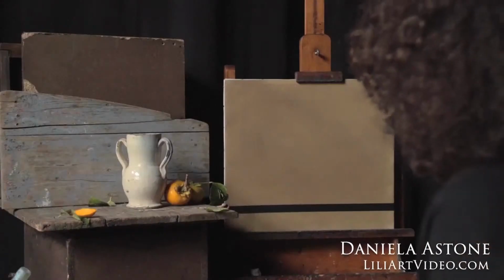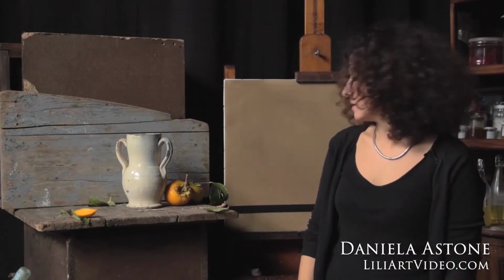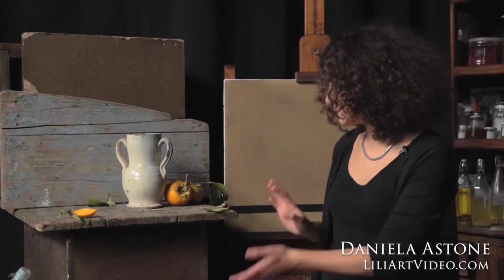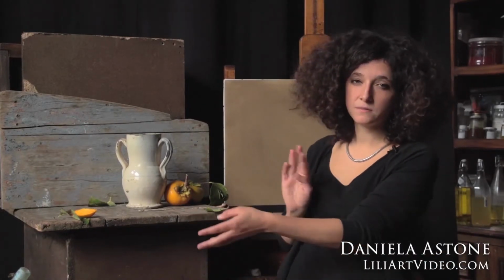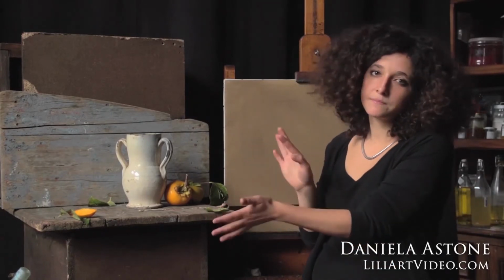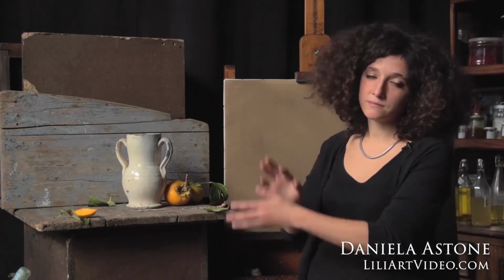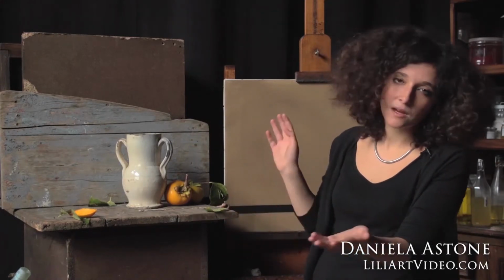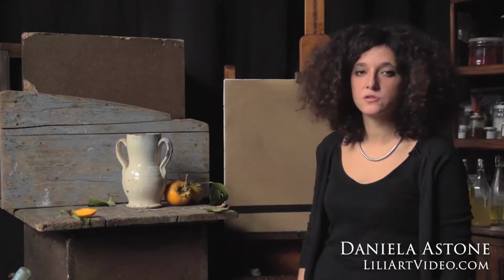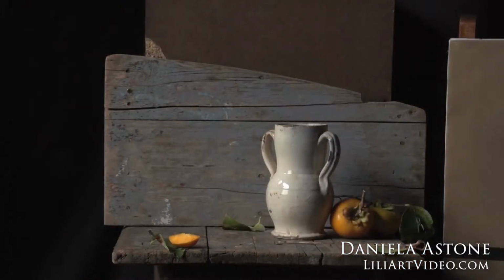Yep. I think that we're close to the setup that I'm going to paint, and I want to keep it pretty simple. I don't want to make it too complex a composition. So let's start from this. This is the next stage.